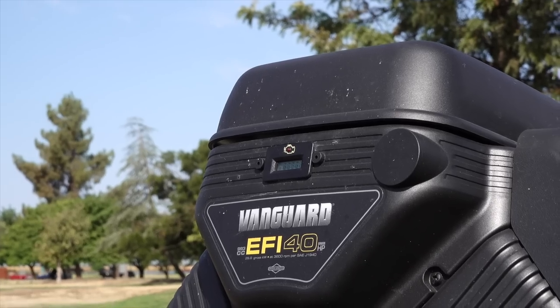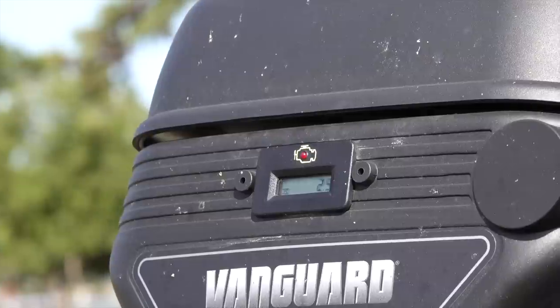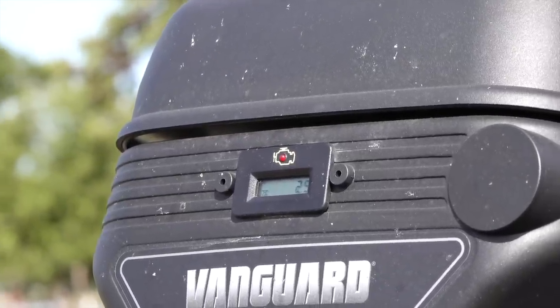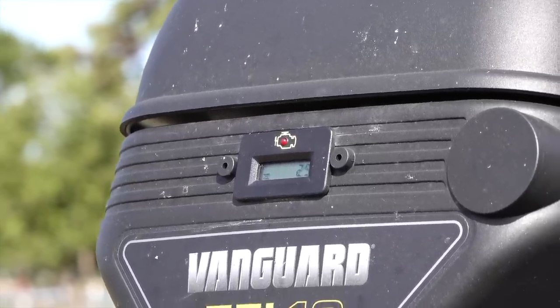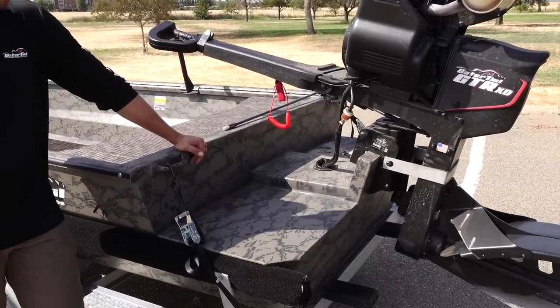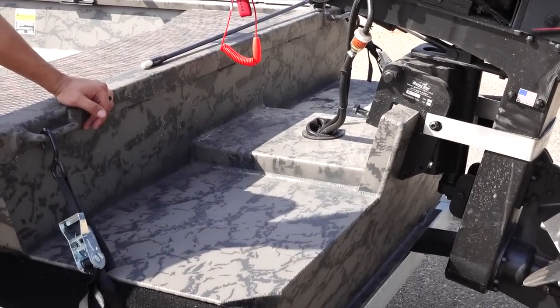It also has a tachometer and hour meter on the motor, which is really nice. We're at 2.9 hours right now. And when you got the engine running, you can see what your RPM is. We got the drop deck transom on this too. That's gonna make it real nice to get in and out of the boat. And it'll be nice for Rocky too, getting in and out.